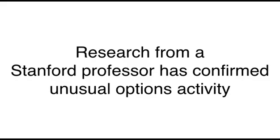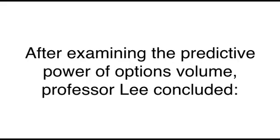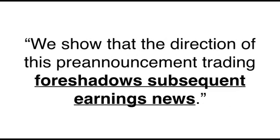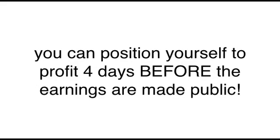Research from a Stanford professor has confirmed unusual options activity can also predict surprising earnings announcements. After examining the predictive power of options volume, Professor Lee concluded, options market activity increases by more than 10% in the 4 days before quarterly earnings announcements. We show the direction of this pre-announcement trading foreshadows subsequent earnings news. In other words, by tracking options activity, you can position yourself to profit 4 days before the earnings are made public.